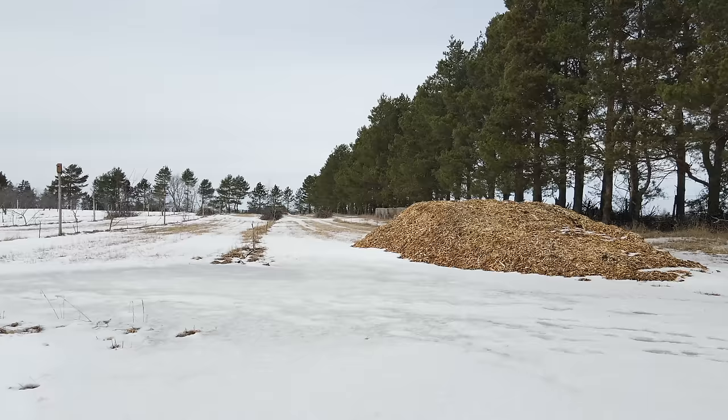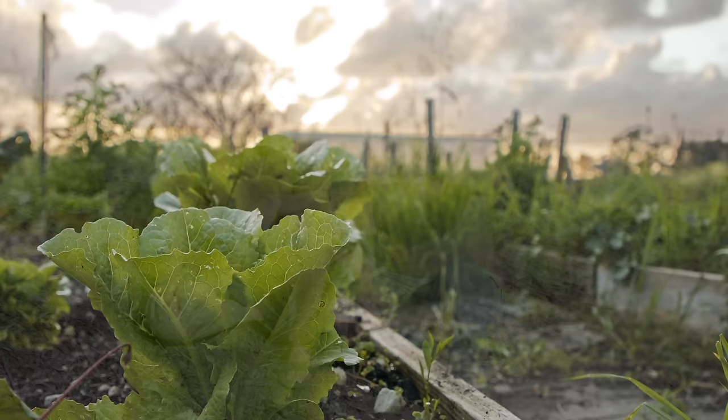So if you can get it, pile it. What would happen if this was piled and you didn't spread it and you didn't use it and you had a pile for 5 years? What would happen to it? Free compost. There you go. So even if you're not going to make use of it right away, have it dumped. That's a great place to make a future garden.